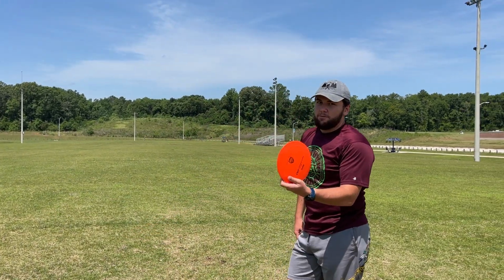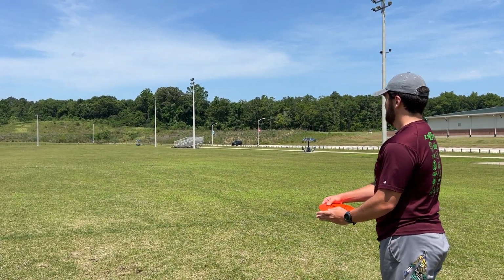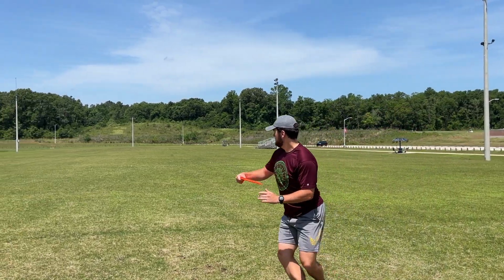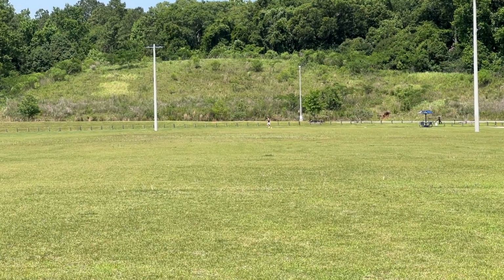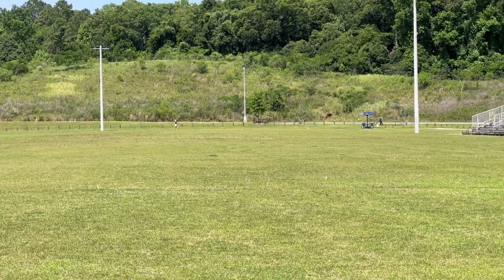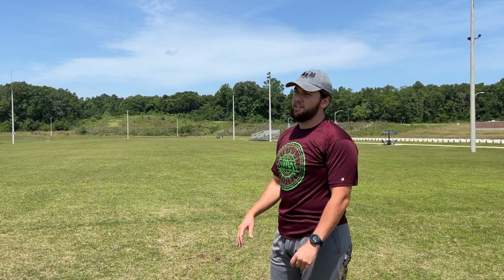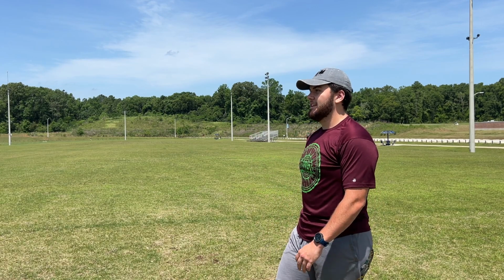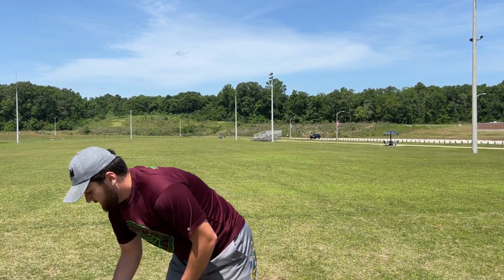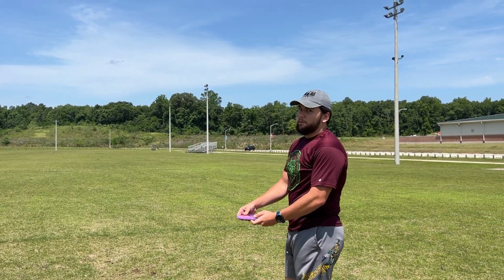And lastly, what you're here for, the DD1s. Threw that one a little low, but even with the severe nose down, getting those full flight characteristics while keeping it parallel to the ground like that, it still stayed straight the whole time and bit at the end. So let's see if we can get this one higher with a little bit of turn, and compare it pretty well to the DD3.